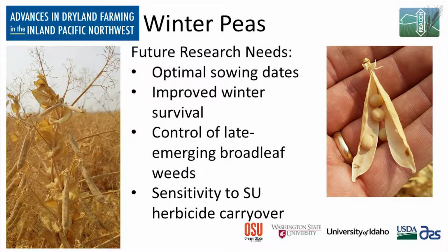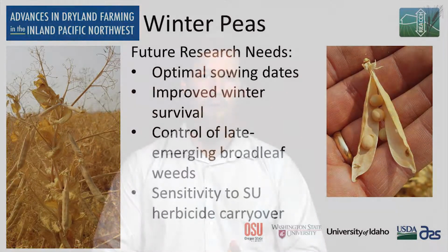So just in summary of winter peas, there are some future research needs we need to be talking about. One is discovering what the optimal sowing dates are; right now that should be a focus. Improved winter survival is another area of focus. The Lynx variety has winter survival down to -5 degrees Fahrenheit, but it would be nice to get a little hardier pea varieties that way.